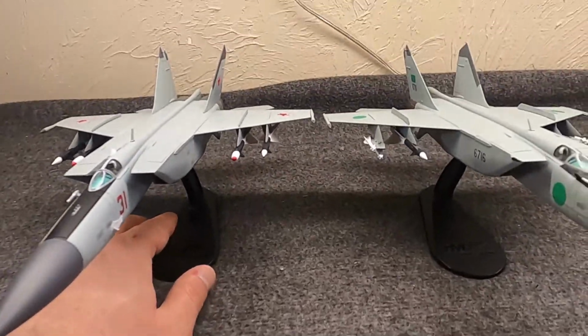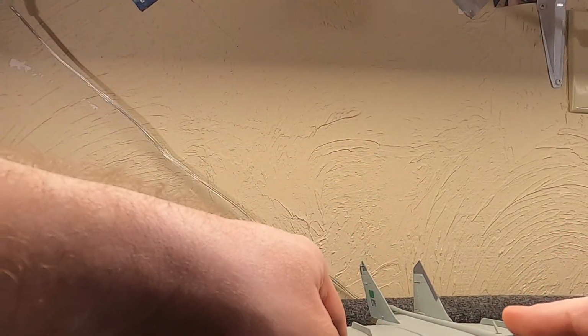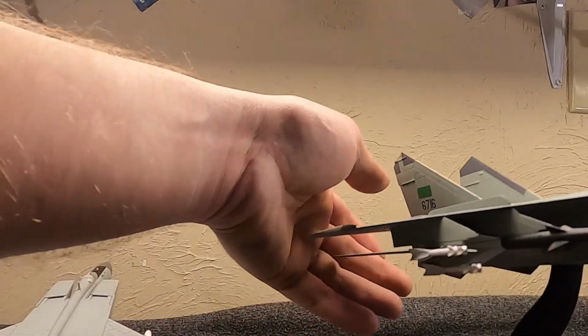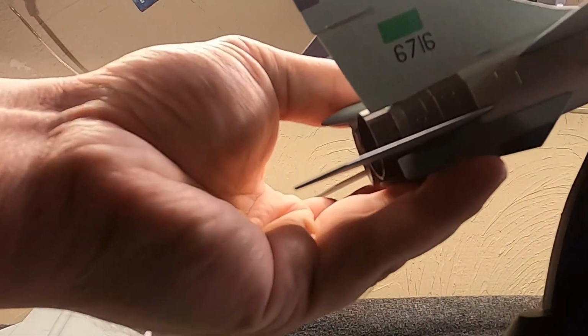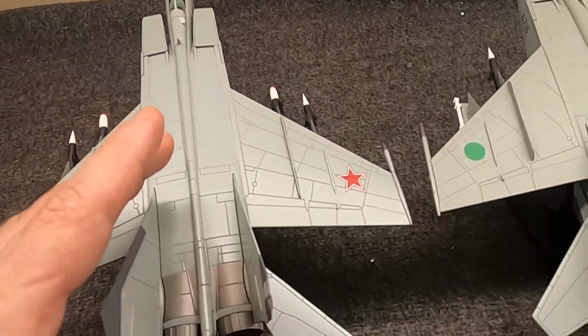And another kind of major difference, the drag chute back here, this area, it is redesigned and reshaped to be more effective on the new version. And like I said, there were several product improvements since they had the opportunity with the new version, which they took full advantage of.